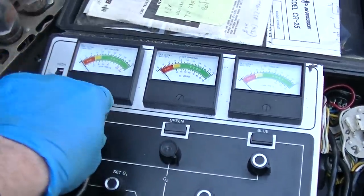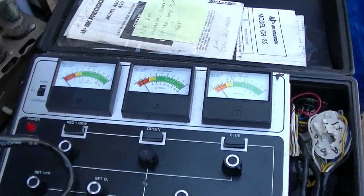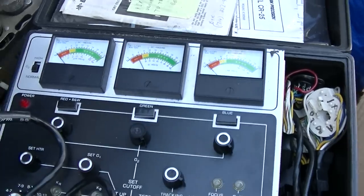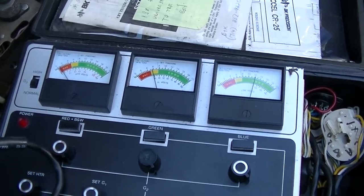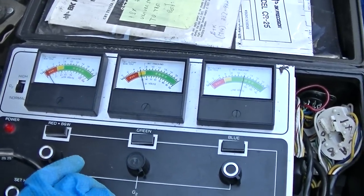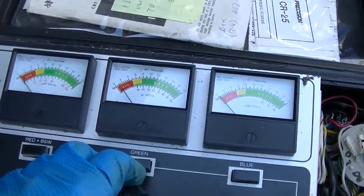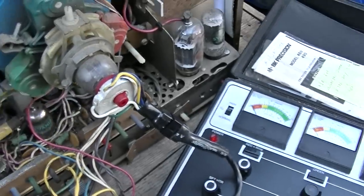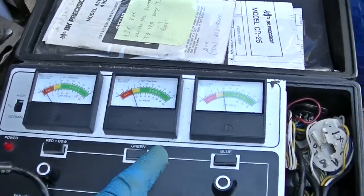Let's see, set cutoff. I don't think, well, we do have some cutoff there. Green has something, and blue just did something. Oh yeah, we have a bad connection here. Let's see. So we'll come down here. You're supposed to go up one little notch. So red on this tube is just gone. It's just red, green, blue.